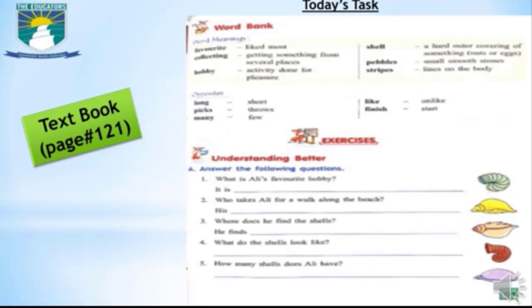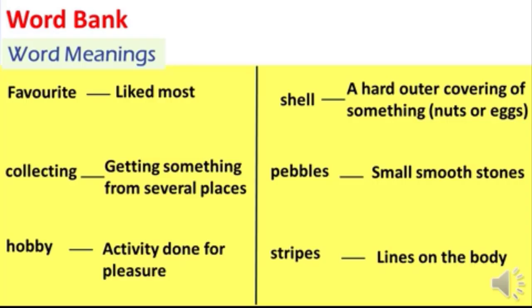Now open page number 121 of your English textbook and write today's task on it. Now here are the meanings of some difficult words. Your first word is favorite. Favorite ka matlab hota hai pasandida. And the synonym of favorite is liked most.